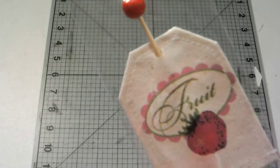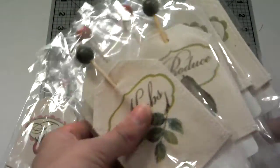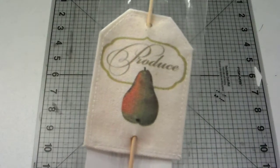We've got herbs and fruit. They're like stakes to put in your plants. But they're all these canvasy looking tag things. So I had to get those because, you know what, they were a quarter. And actually, the one with the pear on it, I actually have a plan. So there was a purpose, sort of, but maybe not a purpose for all 12 of them.